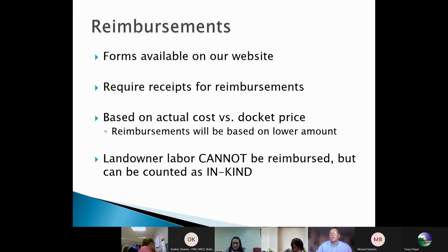If your project starts January 1, then you can start calling people and documenting that time starting January 1, and I can pay based on that. But if you're, for example, starting right now talking to producers and you don't yet have a grant, then no, I can't be reimbursing that time.